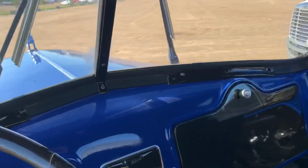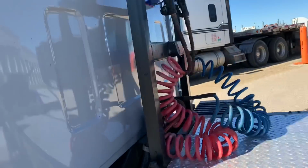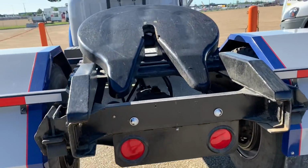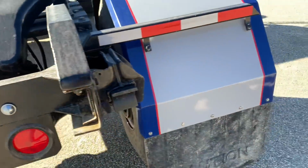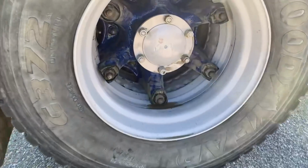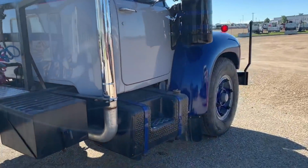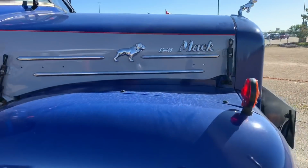1, 2, 3. Right on. Little single axle on the back. This would be a great camper puller. Oh, that's cool. Nice and short. 22.5 Dayton's. A little single stack. A B61.